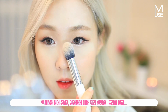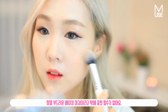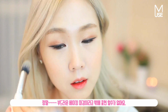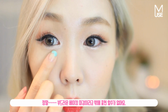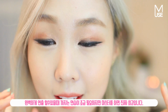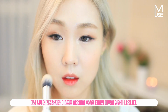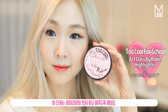So anyways, back to the powder. Once you sweep off the excess, you can seriously expect the most smooth, soft, and baked finish ever. Trust me guys, the first time you do this, you'll be so gobsmacked, like what is this? It takes a bit of practice though, but once you get it, it's seriously incredible. The finish will be dry, but that's why you need to finish with a mist to moisten it up and make it look amazing. So we'll do that after highlight.